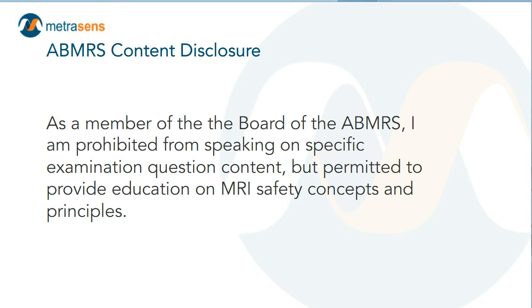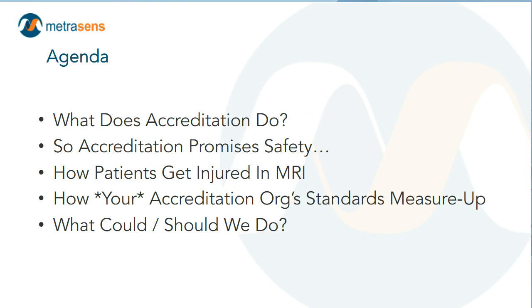So with that, I've broken the subjects down into 5 bullet-pointed areas. We're going to touch on what accreditation strives to do generally, accreditation's promise of safety. We're going to look at how patients get injured in MRI, because we are going to measure how individual accreditation orgs do or don't effectively prevent the most frequently recurring forms of injury in MRI. And we're going to close out with the question of, is there anything else we could or should be doing?